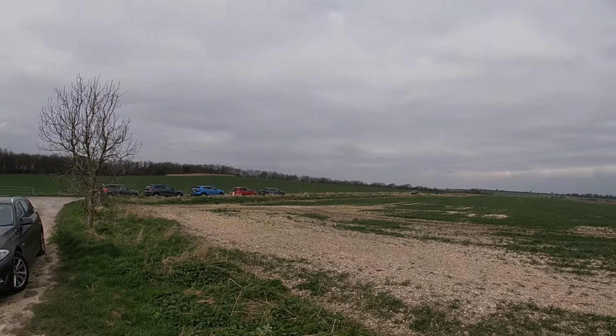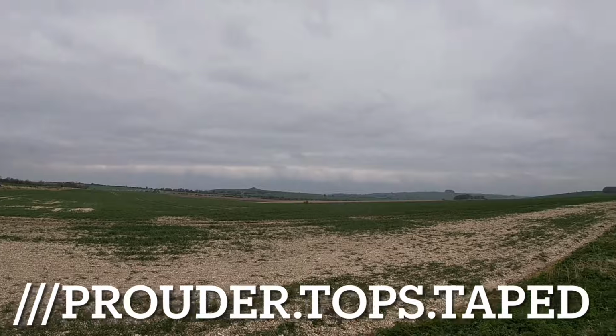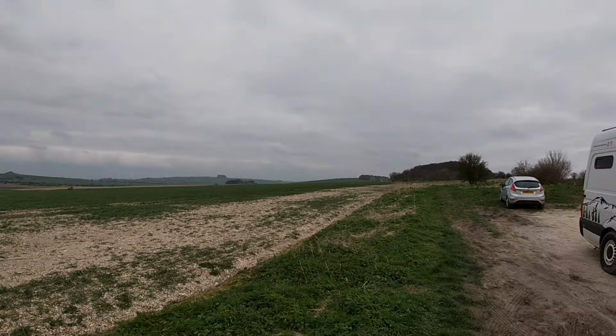I'll put the what3words now to this location. It's only less than half a mile from the other one. It's literally just around the corner. There's less potholes this way. I will say less, I wouldn't say none, just less. But yeah, definitely come back and stay here again.